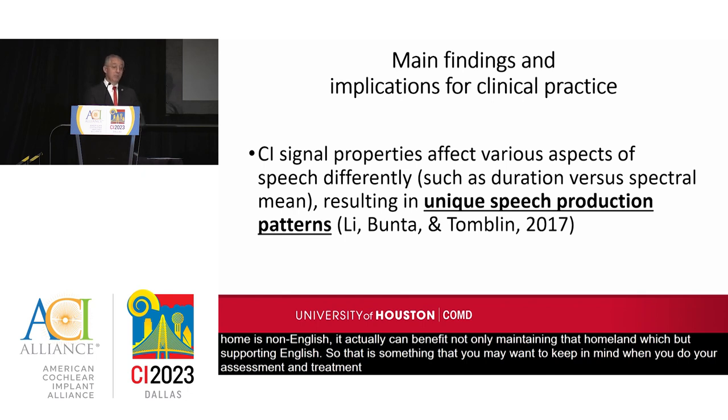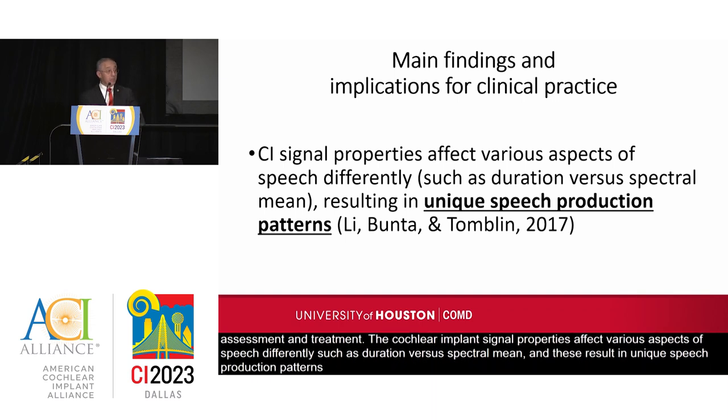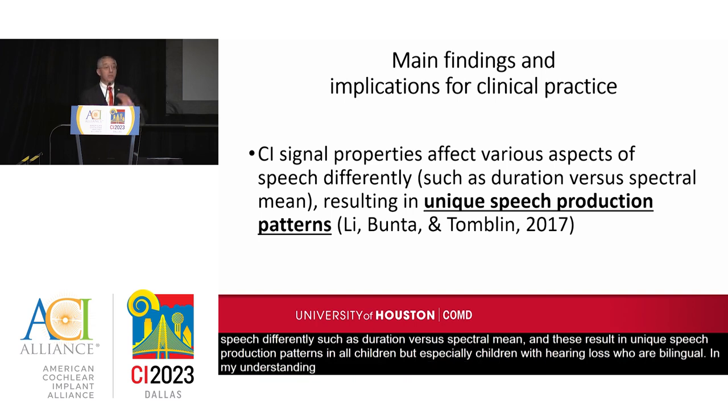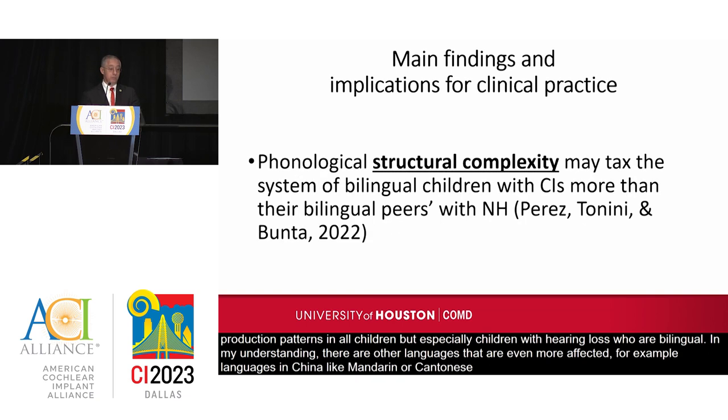The cochlear implant signal properties affect various aspects of speech differently, such as duration versus spectral mean. And these result in unique speech production patterns in all children, but especially children with hearing loss who are bilingual. And in my understanding, there are other languages that are even more affected, for example, some languages of China, like Mandarin and Cantonese, where you have to take into account additional factors.